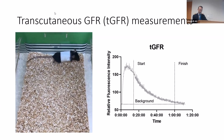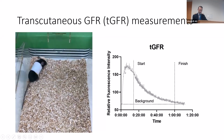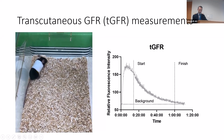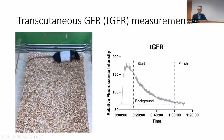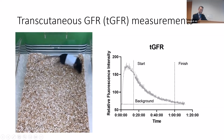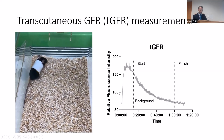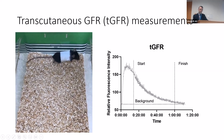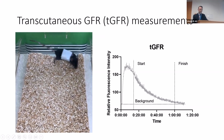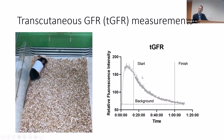This graph on the right shows at baseline, there is none, and when you inject it, this device can detect it through the skin, and then it detects its decay as the substance is cleared through the kidneys. And you can actually see it in the cage and pee out this FITC inulin substance. And the device basically makes a measurement every single second. And then the software the device comes with will look at the slope of the decline in GFR.